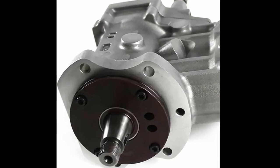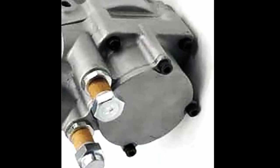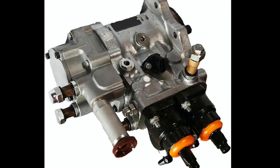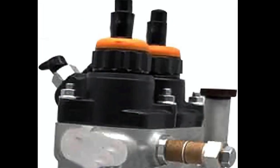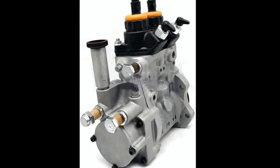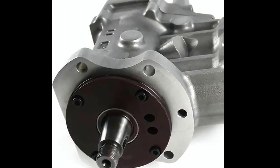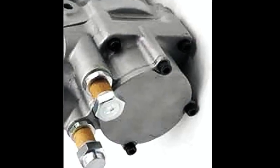The engineering behind this component is a combination of precision and strength that must deliver fuel with exact timing while enduring the high pressures generated by a large diesel engine. This blend of mechanical accuracy and robustness is what makes the pump remarkable. It quietly powers the engine while maintaining the reliability and performance required by demanding work environments.